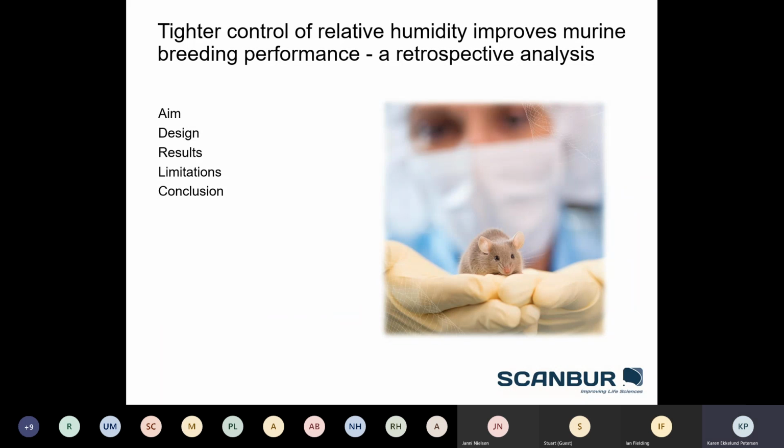But today I will be focusing on a study that we did on how the tight control of relative humidity improves the breeding performance of mice. And this was done as a retrospective analysis. So I will be presenting the aim, the design, and the results of the study, and I will also be introducing what limitations we saw in the study. And lastly, I will conclude on the data that we found.